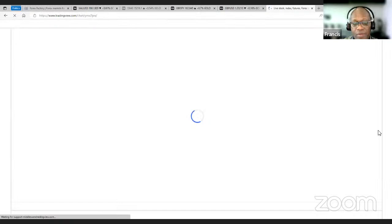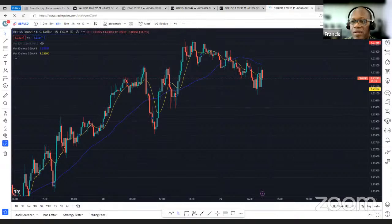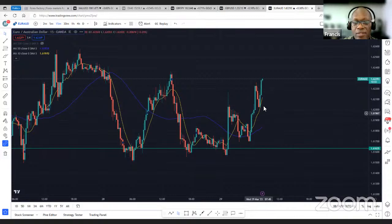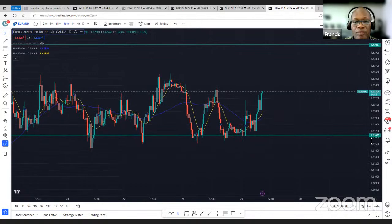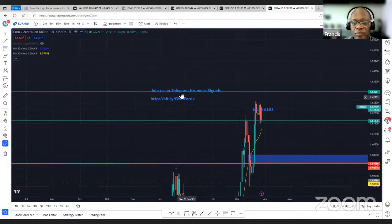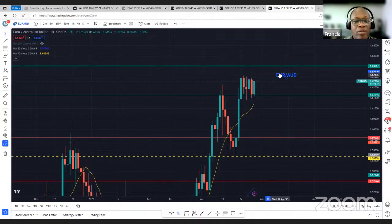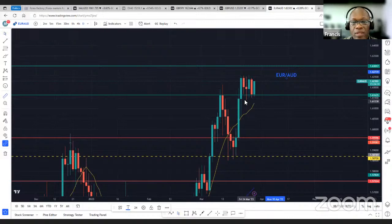And then we'll begin to look at the indices. Euro Aussie dollar. Ooh, okay. It's quite some push. Let's try. Okay, see what's been going on in the last couple of days. It's been ranging in this area, about a 100 pip range.